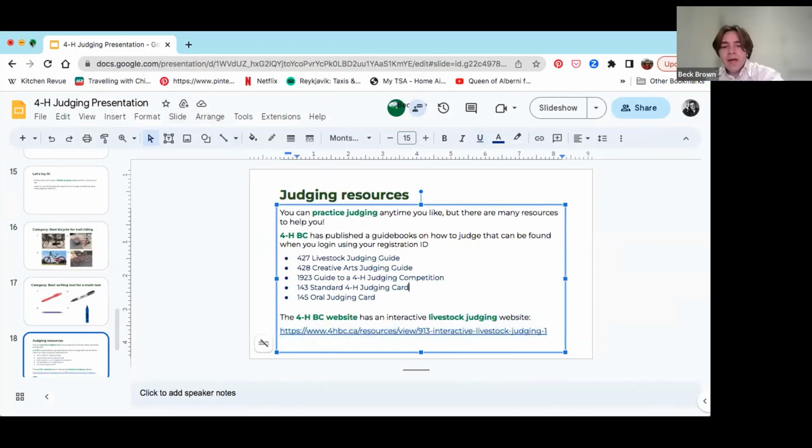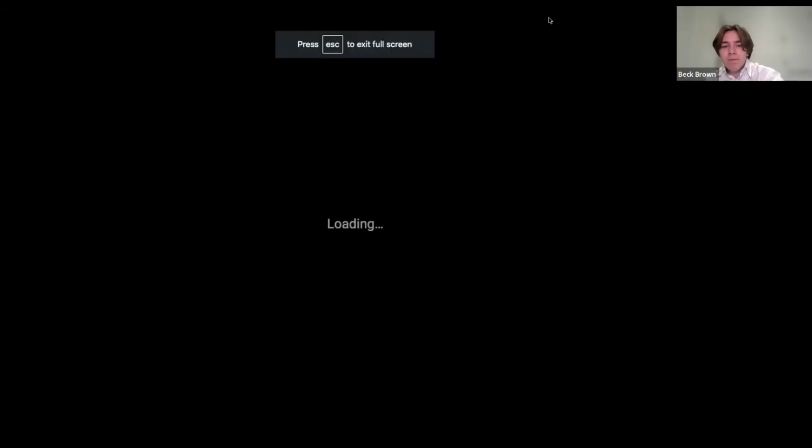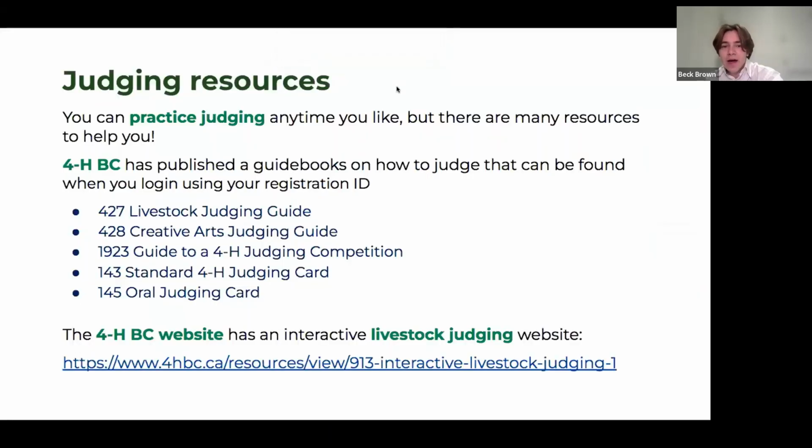Go ahead, Beck. And the above bullet points with the different guides, you can find that by using your 4-H registration. Once you register as a 4-H member, you can log in and find these guides. But I think at this time, Jarrett can explain a little bit more how you can find these resources, and he's going to talk about provincial judging. So Jarrett, if you're here, you can explain that whenever you're ready.